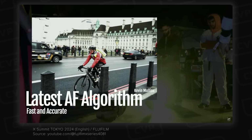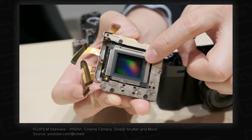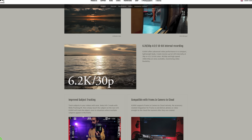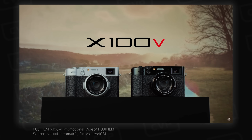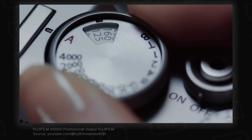It has Fuji's latest autofocus performance, 6 stops of in-body image stabilization, and can shoot 6.2K 30 and 4K 60 10-bit 4:2:2 video, though it does seem to suffer from some pretty obvious rolling shutter artifacts and heavy crop in some of these recording modes. The camera is slightly bigger and heavier than its predecessor, but it still carries over that same retro-inspired aesthetic that people love.